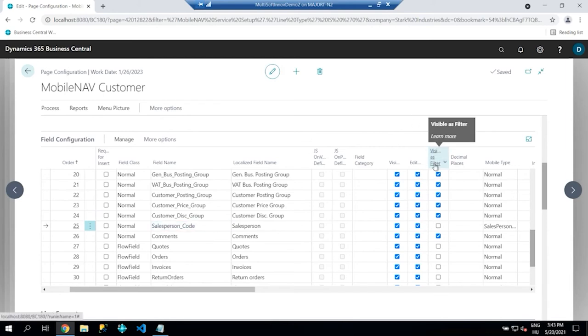because you may remember that we have introduced this visible as filter in the previous releases. So now you can hide certain filters from the list. And in this case, if you hide an own filter from the list page, basically, in that case you will activate the enforced own filter. So in that case, it will be always filtered by the salesperson code.